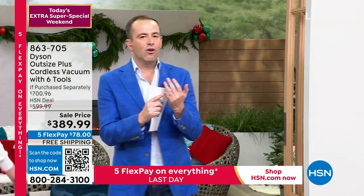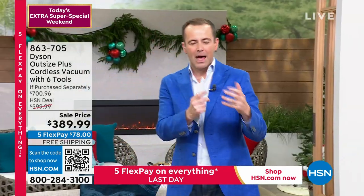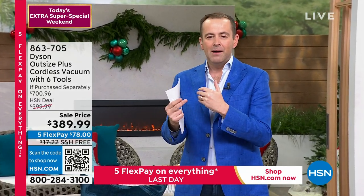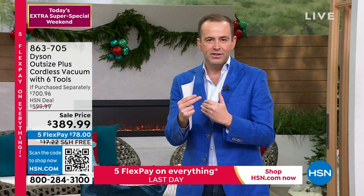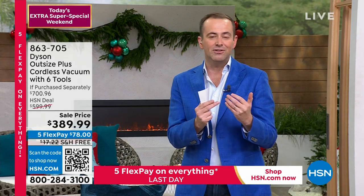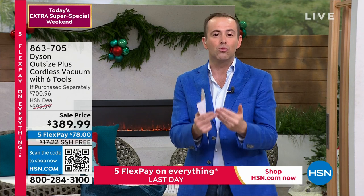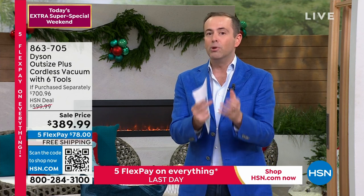We're going from floor to floor, and that might be from the hardwood, the laminate, the tile. We're going to the rugs and the runners and our carpets. You talk about all the surfaces in our home, and this is effortless, this is seamless. The LCD display on the back of this, I think you're gonna love. It shows you the runtime. We've got the eco mode, the boost mode.